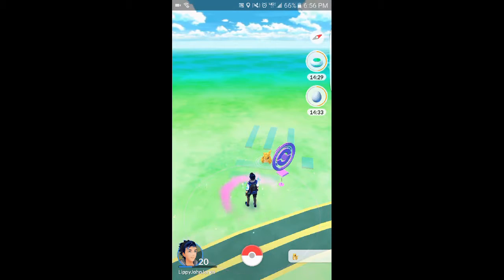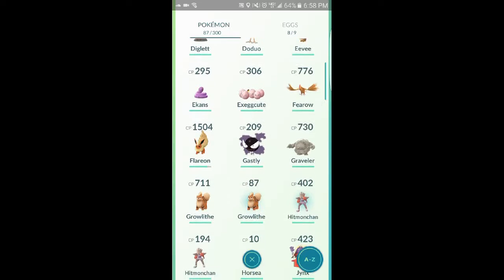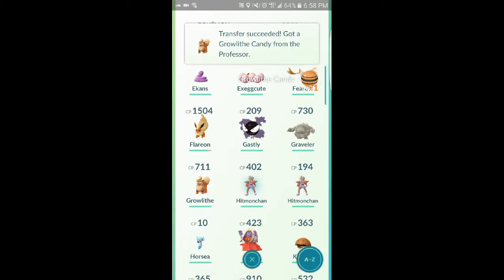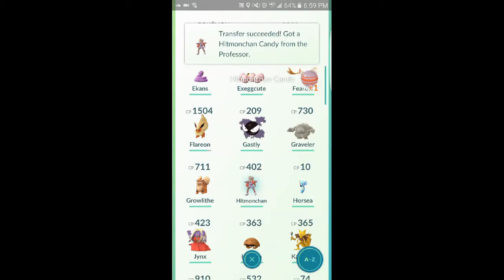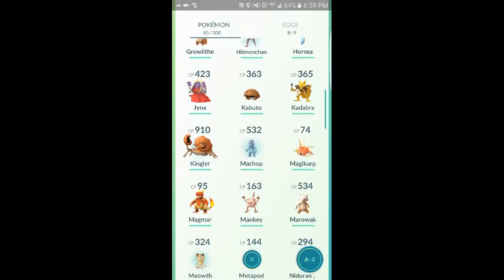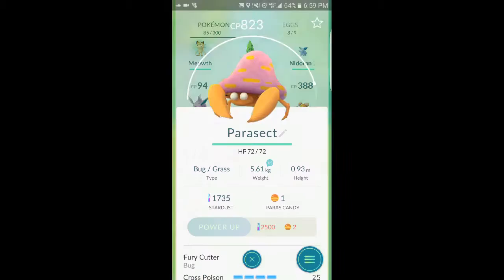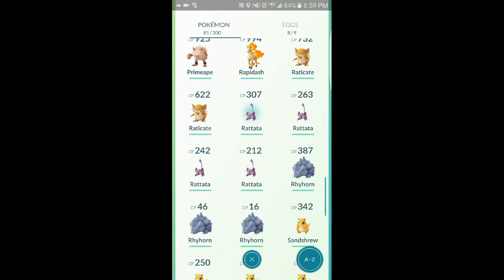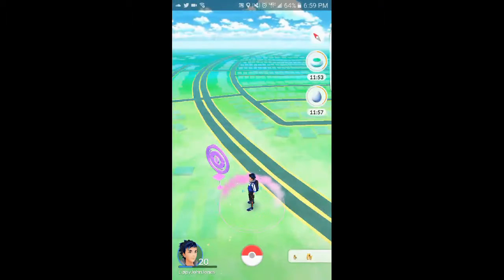There's no Pokemon nearby except the Sandshrew. What the hell, bro? Those were some loud motorcycles. If I could catch some more Growlithe, that'd be pretty nice. That disappoints me. There's not many evolutions I could really do.